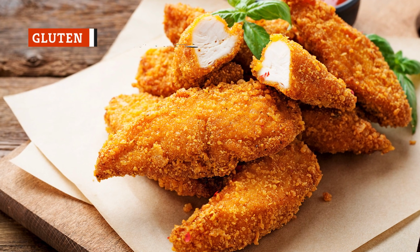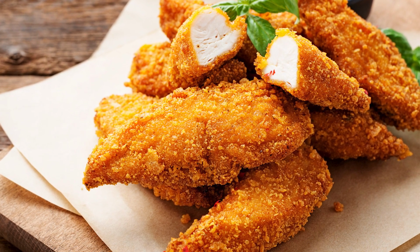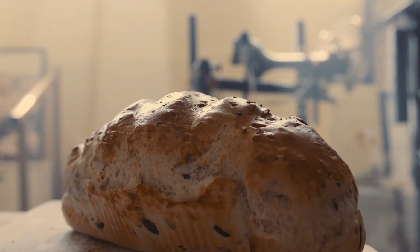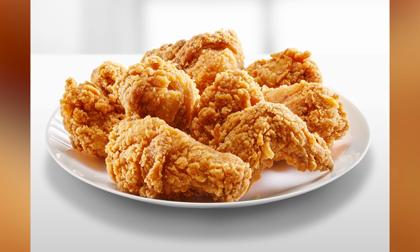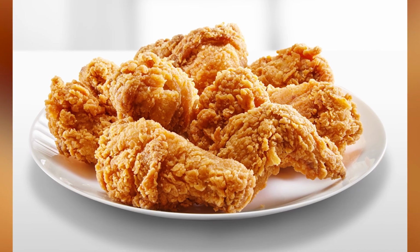If you're at all familiar with gluten, it probably isn't too big of a surprise that most fried chicken products contain the substance. After all, according to Medical News Today, gluten is a family of proteins found in grains, including wheat, rye, spelt, and barley. And what's the breading found on fried chicken? Usually, it's a hotbed of wheat, and thus gluten.